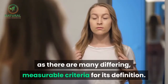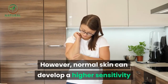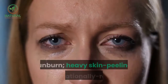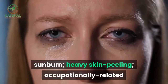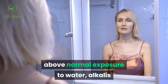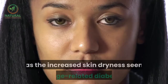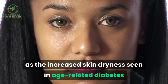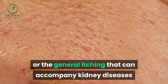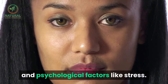for its definition. However, normal skin can develop a higher sensitivity when exposed to the following stimuli: sunburn, heavy skin peeling, occupationally related above normal exposure to water, alkalis and solvents, internal illnesses such as the increased skin dryness seen in age-related diabetes or the general itching that can accompany kidney diseases, and psychological factors like stress.